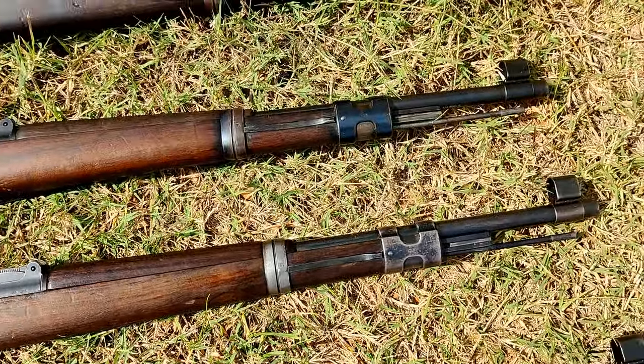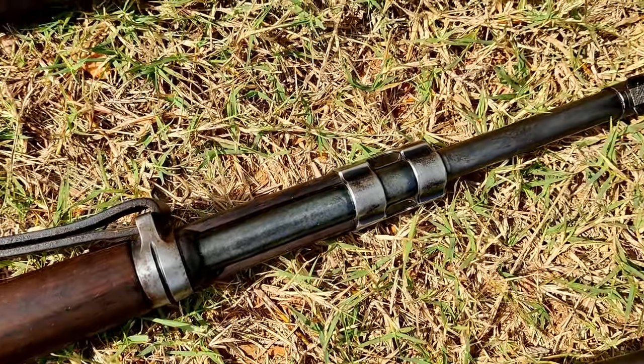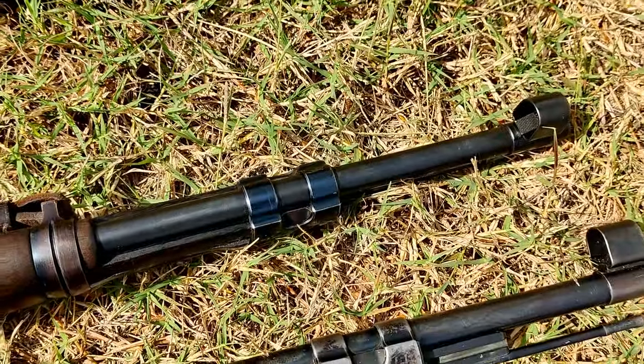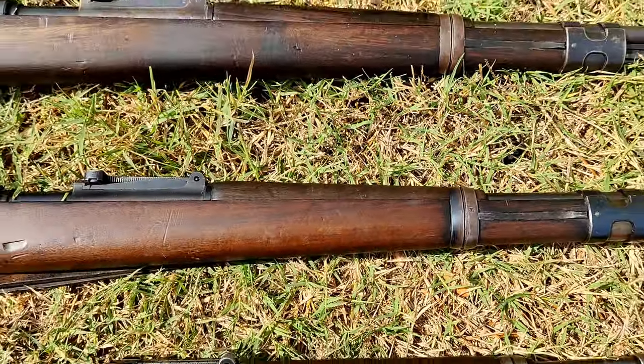And you may notice the bluing on this one here. I think the bluing is missing near the barrel and the barrel bands, just because that's where a lot of soldiers probably held it on parade duty or guard duty over the years, and that's just where you see a lot of bluing missing.